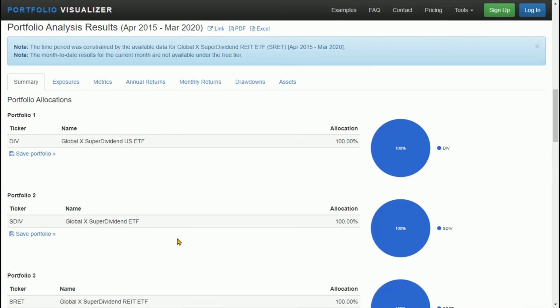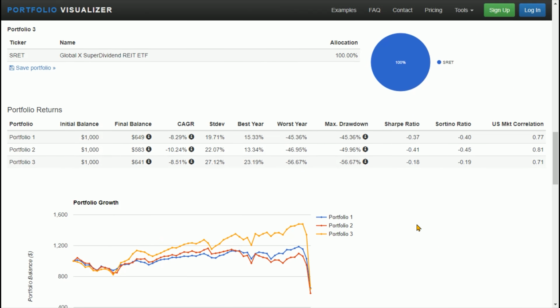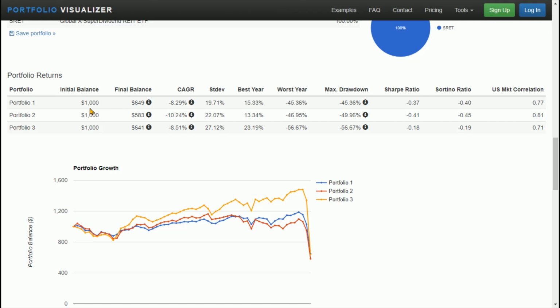And let's analyze. You can see these guys would have lost you a bunch of money. If you invested $1,000 right now, including dividends being reinvested, you would have lost $351 in that one, $417 in that one, and you would have lost $59 in that one. So you'd just be bleeding. That's not an opportunity. That's an opportunity to lose money. If you like losing money, invest into Global X.